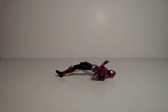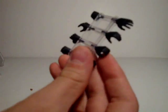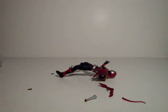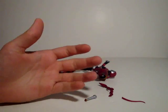He's got a stand. He's got all this stuff. We'll go over this quickly. He's got an instruction booklet. It's completely useless. He's got hands. They're the same as everybody else's. He's got his whip, but it falls apart into like 3 different pieces. Card is very nice, though. And here's the pen to the shoulder pad that I lost, and I haven't really felt like looking for it.